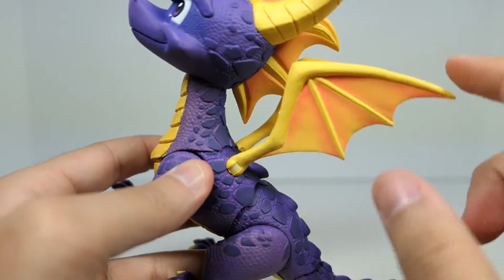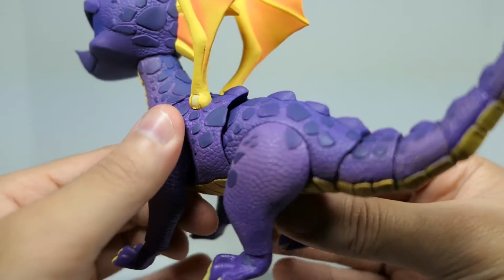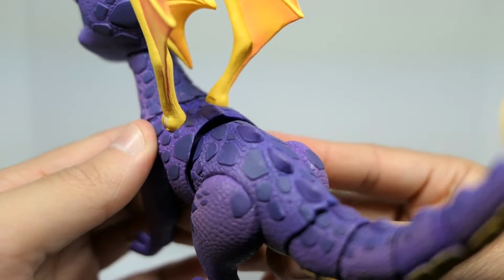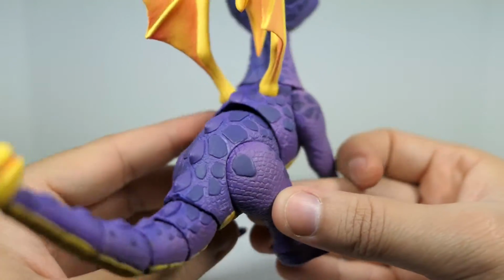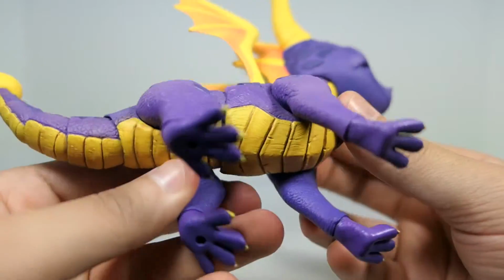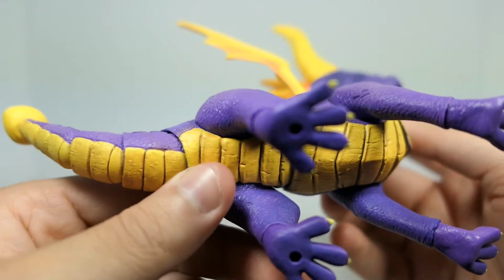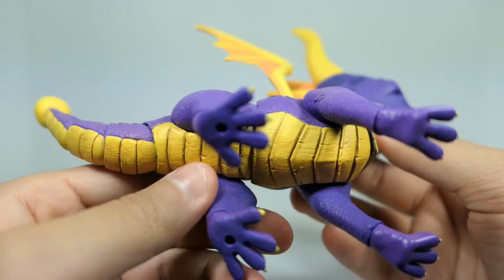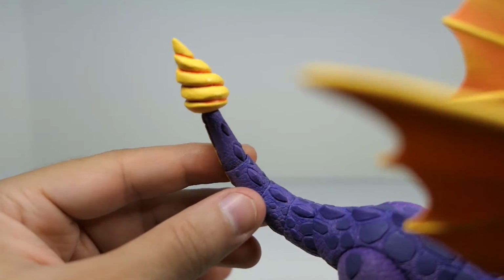Nice shading right here on the wings. Oh man, and just that scaly look going all throughout with different sizes of scales and different shadings of the different scales. Looking awesome. And then coming to the underbelly here, just nice texture work all the way through. You got peg holes on the back feet. And then the tail looking very, very nice.